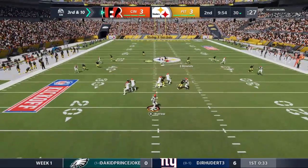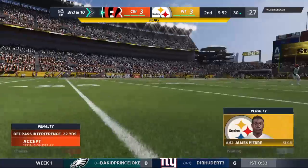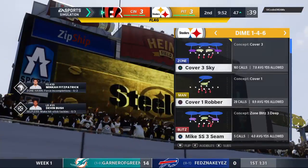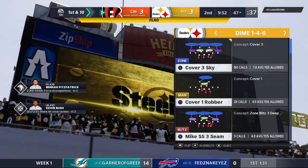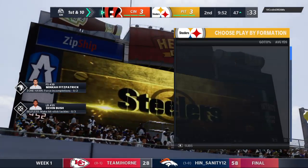On 3rd down, Burrow. That's incomplete, but there is a flag down, so hang on. A big call coming on 3rd down. Some boos coming down right now from this home crowd after that call. Yeah, and that was because of the pass interference call.